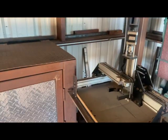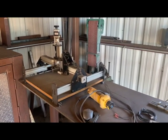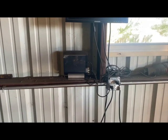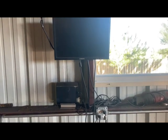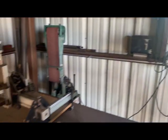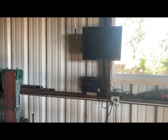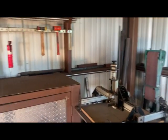Let's see, we're kind of in the back corner over here. I've got an old Shapeoko 2 that I no longer use because it doesn't work. I have that Dell computer right there, which is actually 15 years old, with a Samsung monitor that barely works. So that used to run the CNC machine. It's so outdated, it runs Windows Vista, or did. And so nothing works anymore.